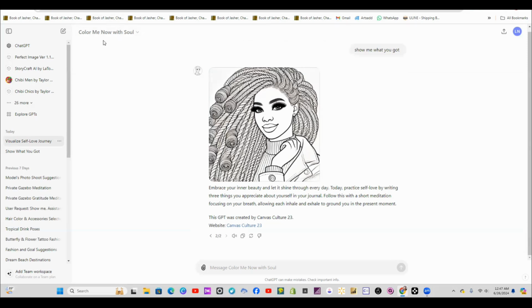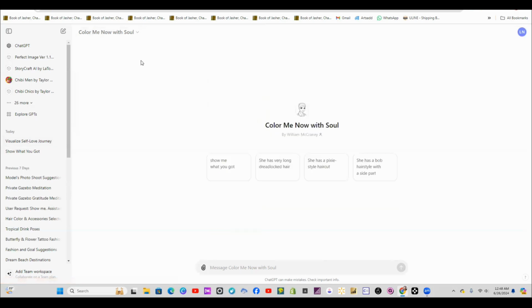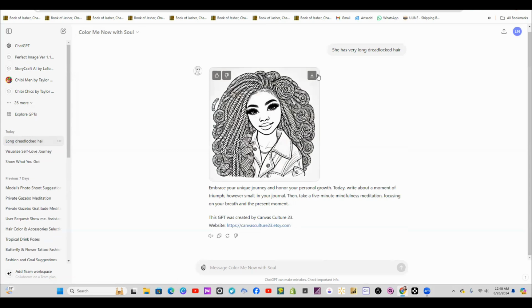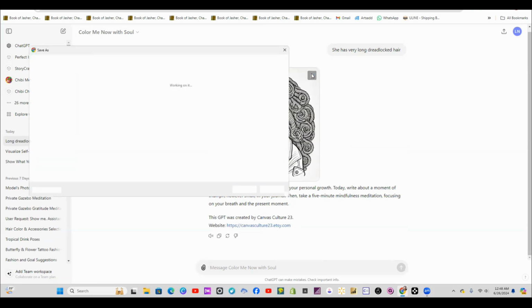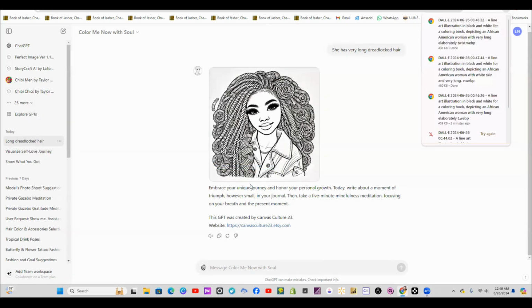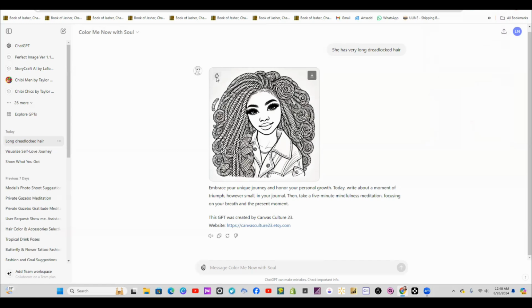It was perfect. So now we're gonna go new conversation again, new chat, and this time we're gonna go with she has very long locked hair. Oh, I like it. I love how it doesn't have a lot of shading in there. So you can really get down if you have some really good coloring pencils. I need to get me some. I did save this, right? Yes, I did. So now we're gonna regenerate another image.